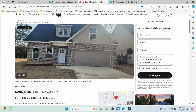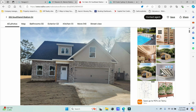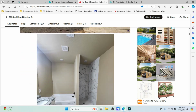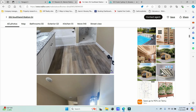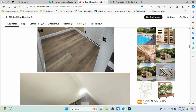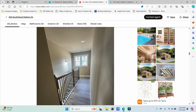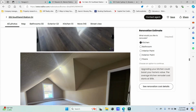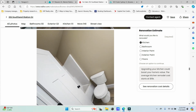Now, if we go to the mid-range, 280, which again is the median price point for the Warner Robins Middle Georgia area, we've got a new construction as a good example right here that just been finished for 280. It's a brick house, brick all the way around. Of course, you can tell the sod has just been laid, and it's granite shower, garden tub, 2-sink granite kitchen or bathroom sinks, 2-story, hardwood floor throughout, or should I say luxury vinyl planks. These are hard vinyl planks. Wrought iron railing, ceiling fans, and so forth. So again, new construction.